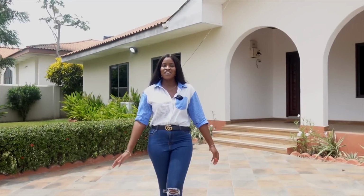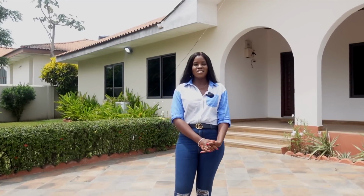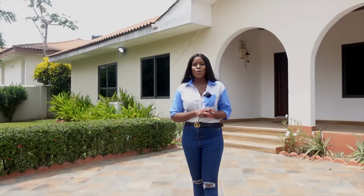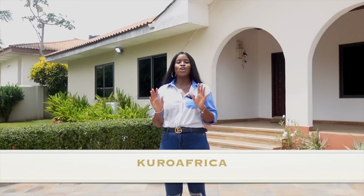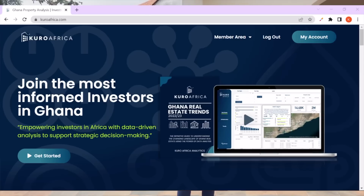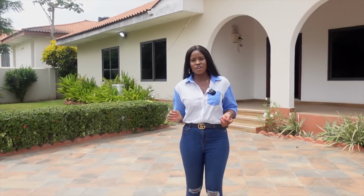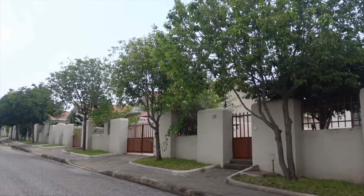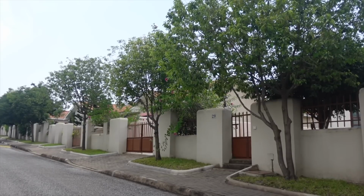I've been doing some investigations around purchasing an investment property, and I have somebody who has basically created a system called Cura Africa. So basically Cura Africa gives detailed information on whether the area you're purchasing in makes sense for investment or if it's a family home that you're purchasing. It provides details around how pricing has changed within the area. Very, very thorough information is provided.